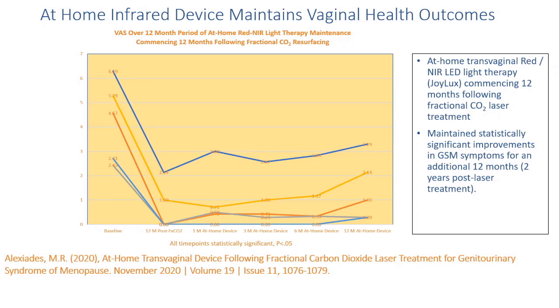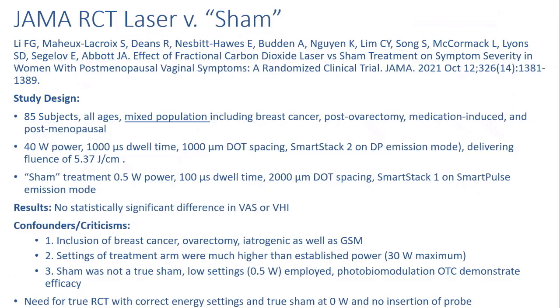I then studied an at-home infrared device and demonstrated in this study that was published that it maintains vaginal health outcomes utilizing the VAS and VHI scales for an additional 12 months following fractional CO2. In other words, following fractional CO2, we have, for example, a restoration of normal pH and other VHI facets, but if you utilize this at-home infrared device, these results are maintained for an additional 12 months before they start to recur towards baseline.